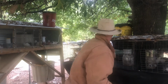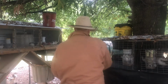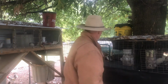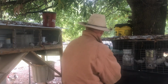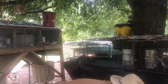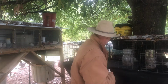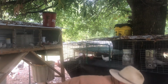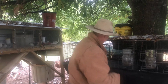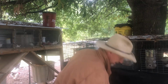And the last 2 or 3 batches I did, I let them go to 9 weeks old. But here it is, November, and it's time to do a little deer hunting. And between working and wanting to do a little deer hunting, today's a day that I ain't doing nothing. I said, well, these are finna go and get processed today.